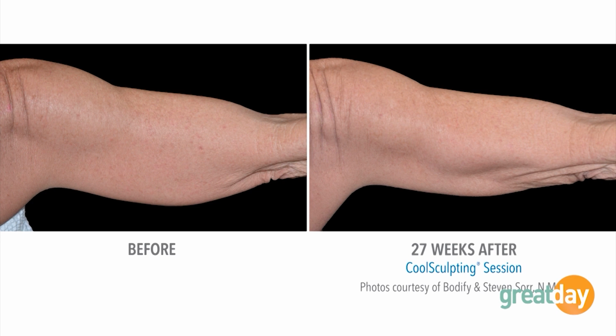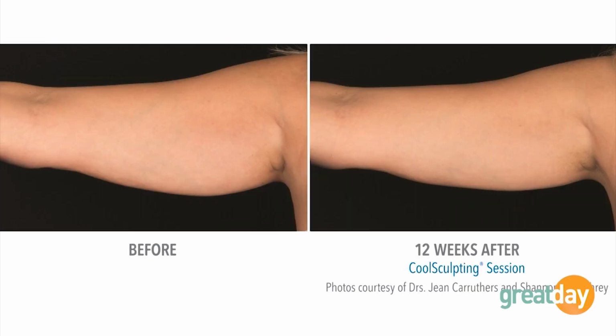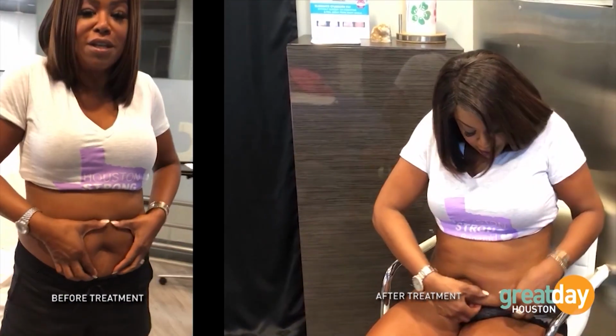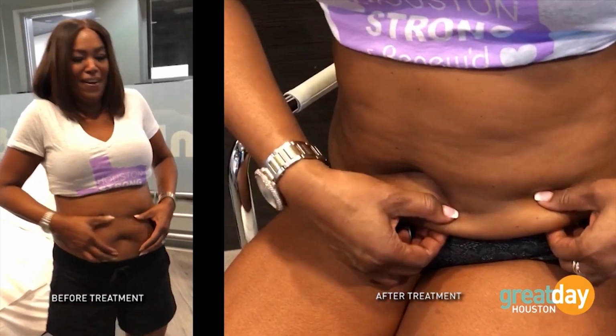How long before you start seeing results? How long before your full results? So most people start seeing results typically 3 weeks out. My arms, I've had ladies see it as soon as a week. I've had women going on vacation and sending me pictures with their margaritas in their hand. Yeah, I actually saw it in 3 weeks. Exactly. And then once it settles down, you can look at it and say, this is great. 3 months is usually the max.